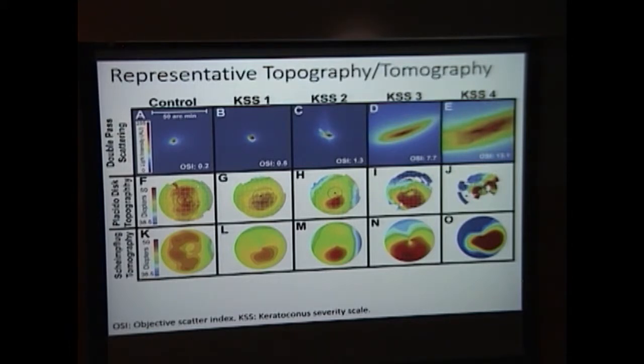When we look at KSS grades 1 through 4, we can see that there is an increasing amount of light scatter as evidenced by increasing widening of this cone of the point spread function. So you can see this is wider than the control group. KSS2 is wider and more irregular. KSS3 and KSS4, in actual keratoconus, you can see that there's a significant amount of widening. And these are associated with increasing OSI values.